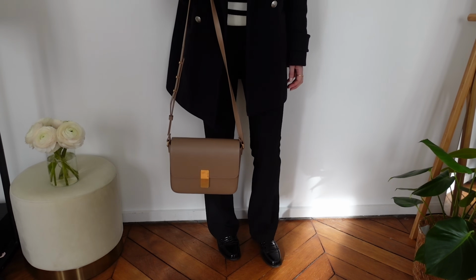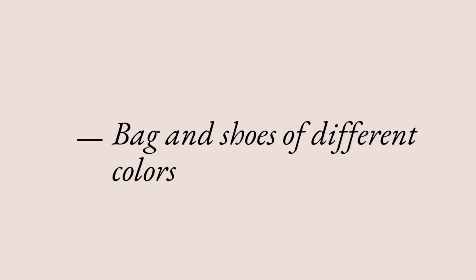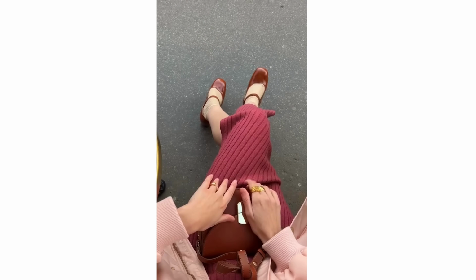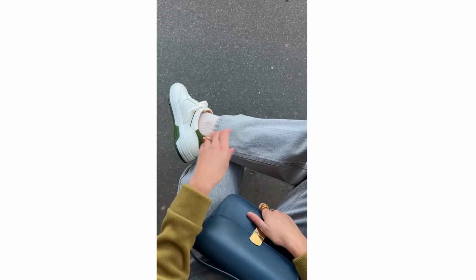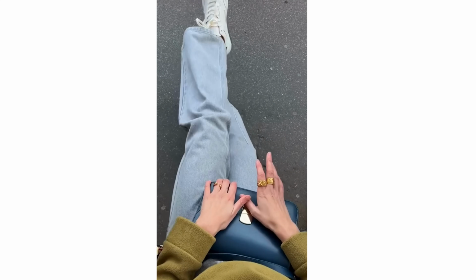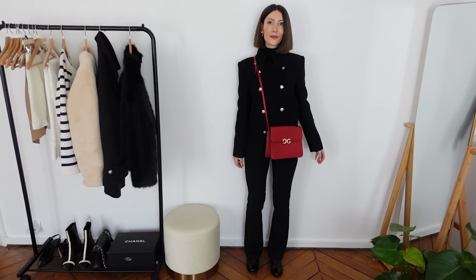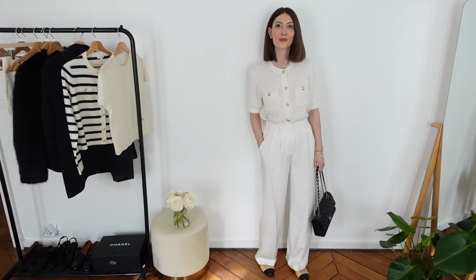Another way to match shoes and bag together is to go for a contrast and wear bag and shoes of different colors. The good news is that today, shoes and bag don't necessarily have to match exactly. There is no need to coordinate colors, texture, or fabric. And I think it's easier than you think when you go for the contrasting effect and wear different colors between your bag and shoes, because the options are endless. Your shoes and bag may look harmonious or dissonant, but they shouldn't clash together.